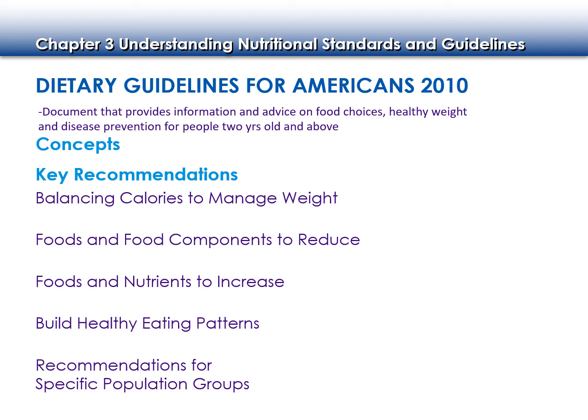Women that are pregnant or breastfeeding should consume 8 to 12 ounces of seafood per week, limit white tuna to 6 ounces per week, and eliminate tilefish, shark, swordfish, and king mackerel due to the high mercury content. And they should also take an iron supplement as recommended by their healthcare provider. Individuals that are 50 years or older should consume foods or a dietary supplement with B12.